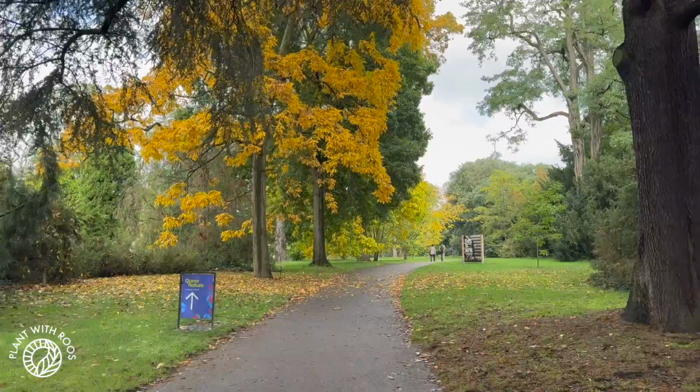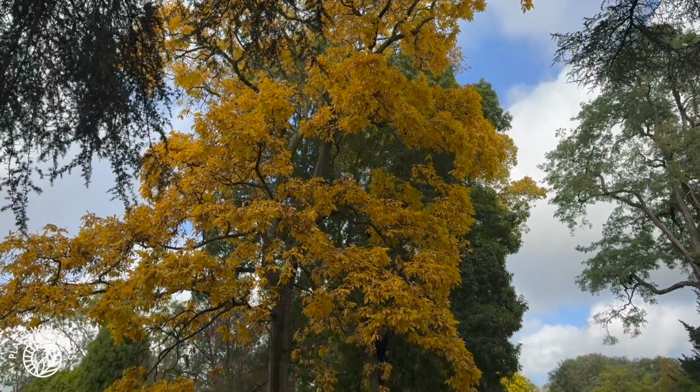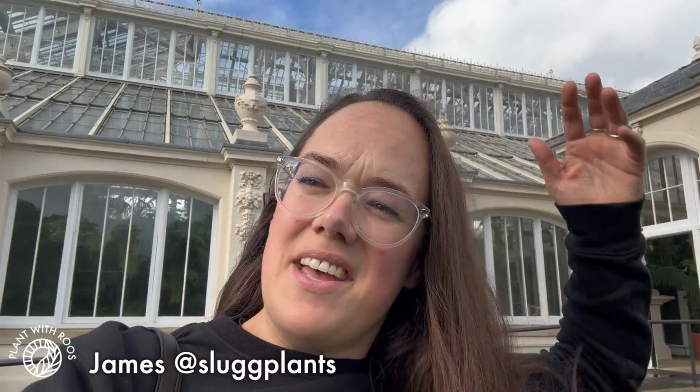I just got into Lion's Gate and it had such a beautiful fall vibe. The walk over to the first greenhouse was absolutely stunning. I had not seen fall like this season yet. I finally have a lot of time. The previous video that I recorded here is also great with my friend James from Slug Plants, but today I have hours and hours, and that day I had like 1.5 hours to see everything.